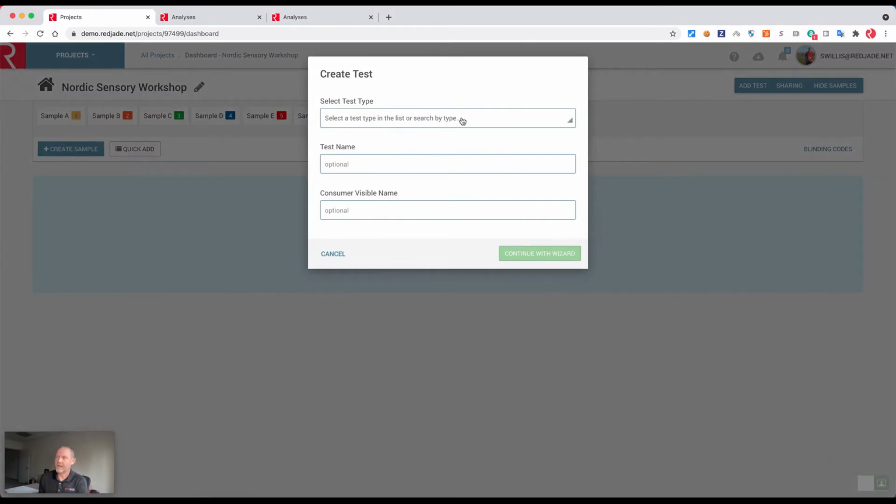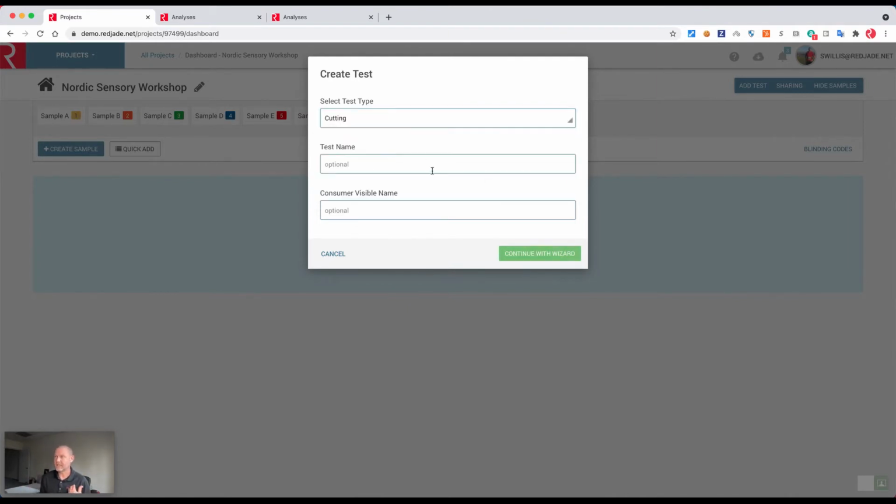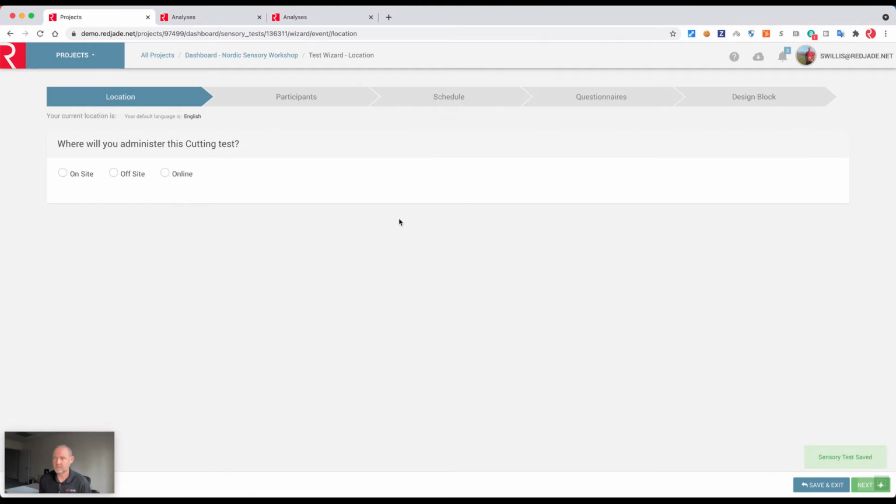Next, I'm going to go ahead and choose a test type from my screen. There's lots of different test types. Again, the idea here is to be flexible and make RedJade very easy to use and make it yours. In this case, I'm going to go ahead and do cutting. I think that this test type works great for home use testing. I'm going to go ahead and click Continue with the wizard.